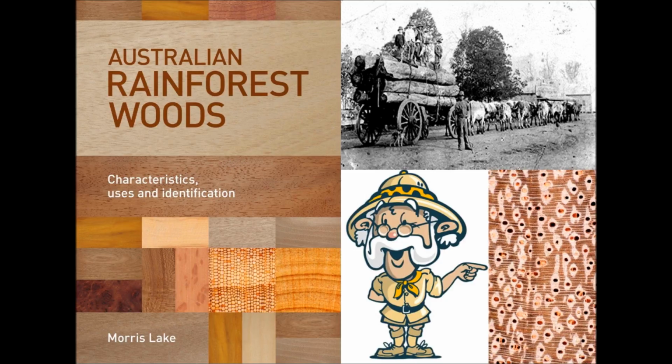Anne Jones here with Off Track on RN. And I wanted to see some of those trees and understand a little bit more about them. I know that there are some still alive in Australia today, so I made Morris Lake walk up the hill at Mount Cootha Botanic Garden in Brisbane to show me. He's the author of a recently released book called Australian Rainforest Woods: Characteristics, Uses and Identification.